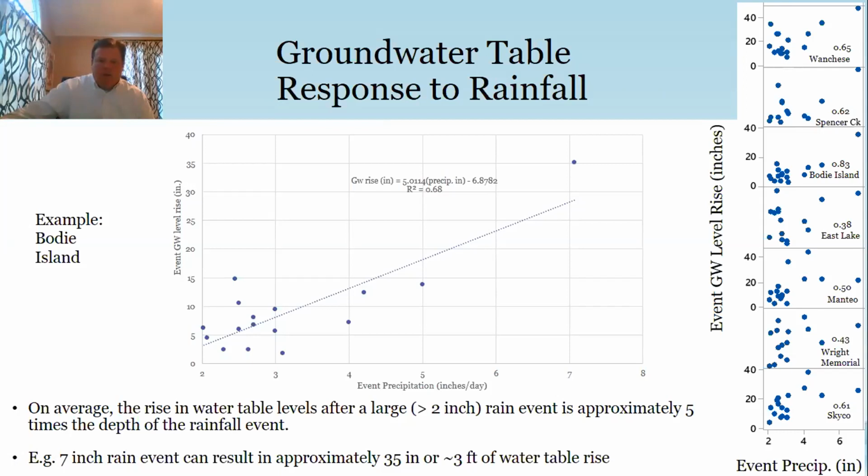The groundwater level rose approximately 35 inches. And on the right side, showing the scatter plots for all the individual sites, you can see the patterns exist basically for all of the systems. That with larger rainfall events, we'll get elevated groundwater level rises.